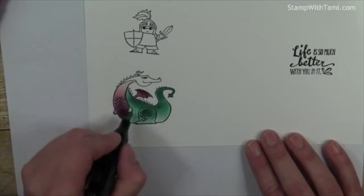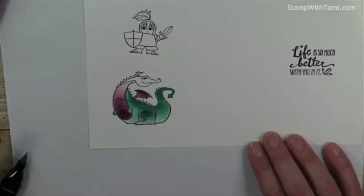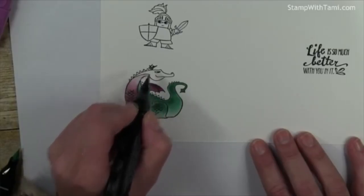And you get to have a little bit of artistic expression here when you are working with these, with what you like. He's my dragon and I'm coloring him the way I want him. Oh, I love this little dragon.